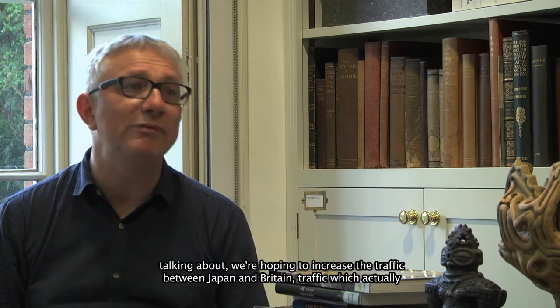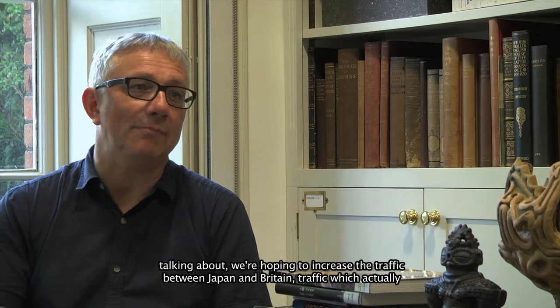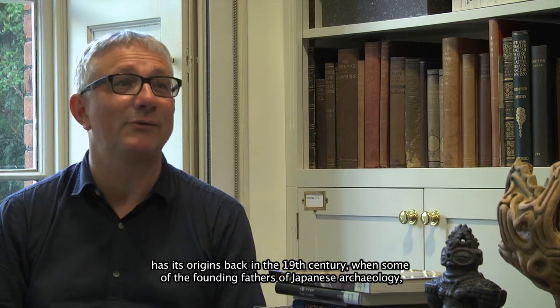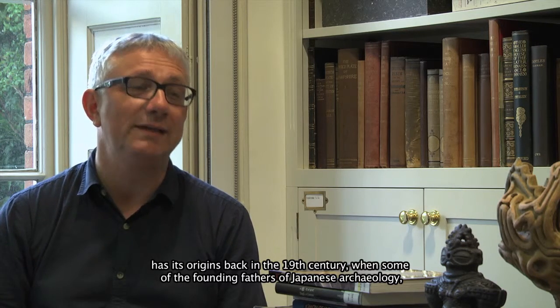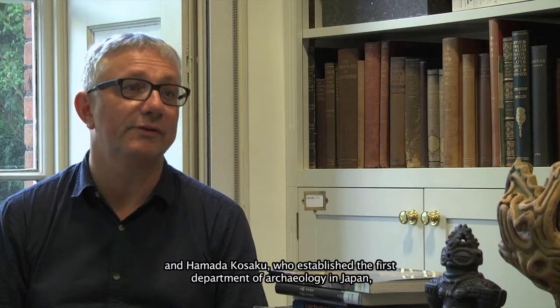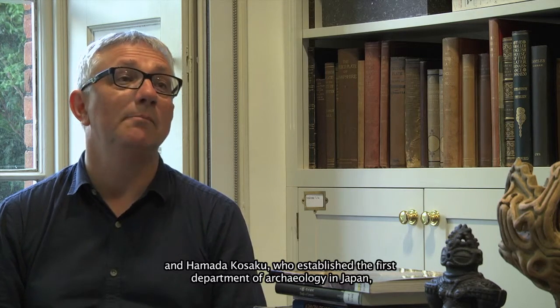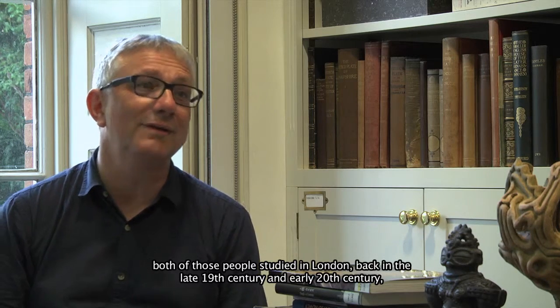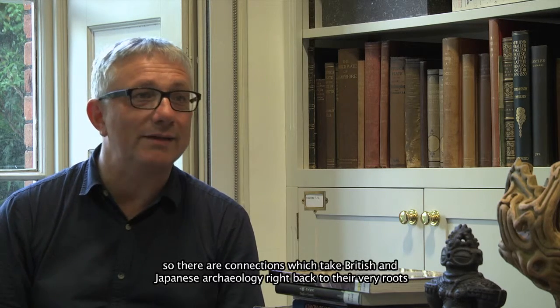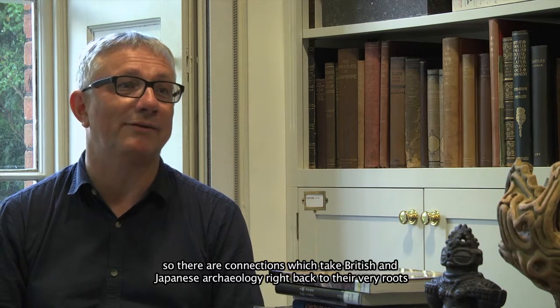Through all the programs that we've been talking about, we're hoping to increase the traffic between Japan and Britain, traffic which actually has its origins back in the 19th century, when some of the founding fathers of Japanese archaeology, people like Tsuboi Shogoro, the first professor of archaeology at the University of Tokyo, and Hamada Kosaku, who established the first department of archaeology in Japan, both studied in London back in the late 19th century and early 20th century. So there are connections that take British and Japanese archaeology right back to their very roots.